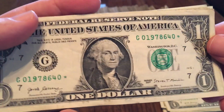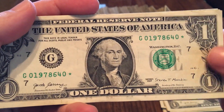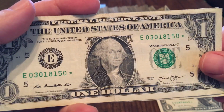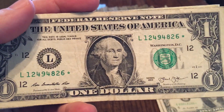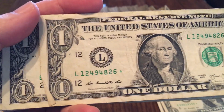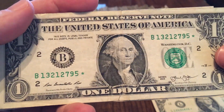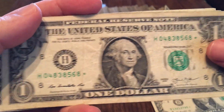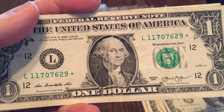And then I did come across quite a few stars. 2017 on this one. 2013 here. Not in real good shape, that's for sure. This one's also a little rough. Another one kind of rough. All these are going to go into my star pile, and I will check them all at once at mycurrencycollection.com.